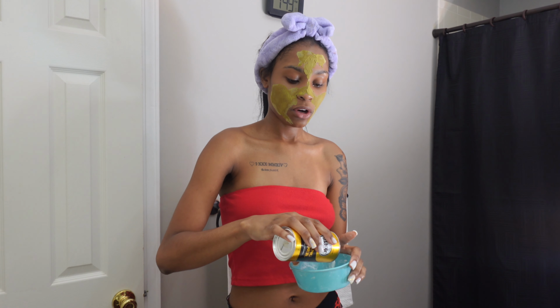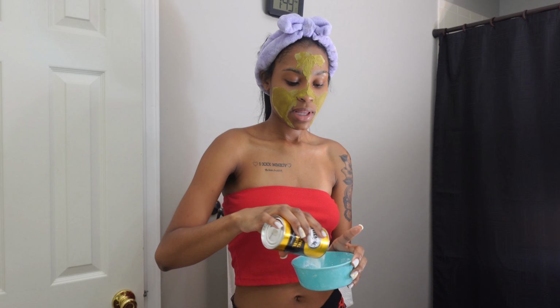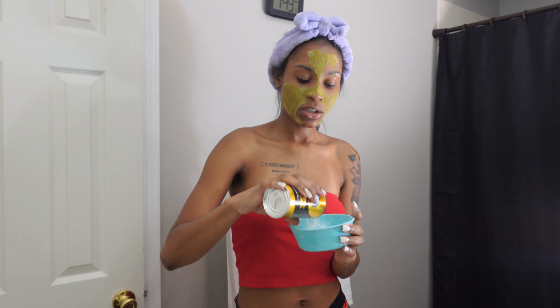What I do, I'll pour a lot in here. I probably get 3 or 4 uses out of this, maybe 5. I'll pour a lot in this. Don't mind my bowl, y'all. This is the designated bowl, but I'll pour a lot in this, and I like to use warm water.